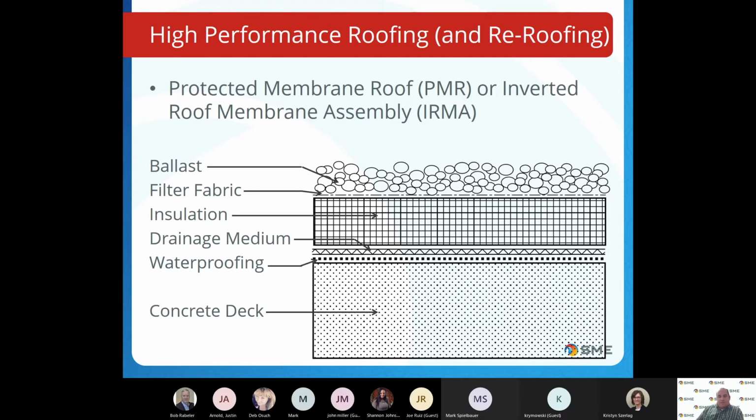Now, I want to point out 2 things here. First and foremost, you'll note that the waterproofing is beneath the insulation. As a result, that insulation needs to be something that's moisture tolerant because it's going to be getting wet every single time it rains. And I also want to note that here I'm specifically talking about concrete decks. While you can do a PMR or an IRMA over a metal deck, you sometimes lose some of the real benefits of an IRMA when it's a metal deck because of some things we'll get into in a minute. But when speaking about healthcare facilities, I want to focus on this sort of assembly.